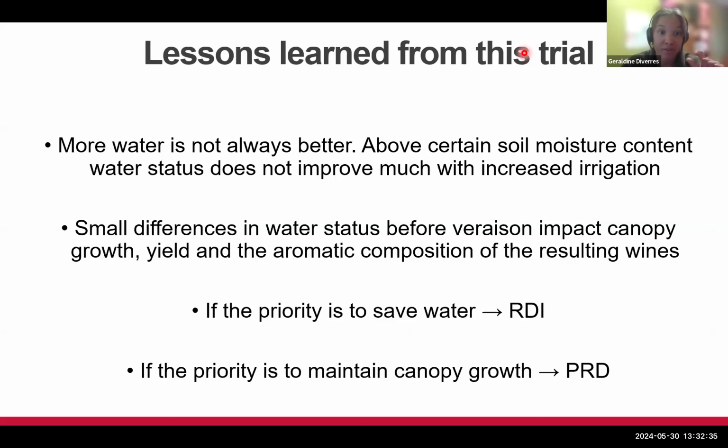Also, seemingly small differences in water status before veraison had an impact on the canopy growth, the yield, and also the aromatic composition of the resulting wines from that fruit. And from a more managerial point of view, if your priority is to save water, then RDI might be the best method for you. But if your priority is to maintain canopy growth, perhaps you could consider partial root zone drying.